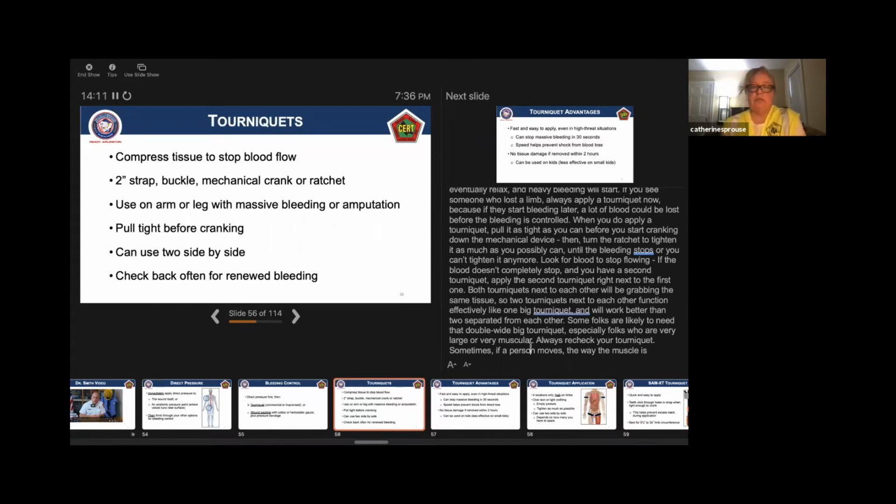You're looking to see blood stop flowing. If bleeding doesn't completely stop and you have a second tourniquet, you can always apply a second tourniquet right next to the first one, because both tourniquets next to each other are actually affecting the same flesh. So it works as one big tourniquet. That works much better than two tourniquets that are separated from each other. Some folks are likely to need a double wide tourniquet like that anyway, just straight off the bat, especially folks who are larger or folks who are very muscular.